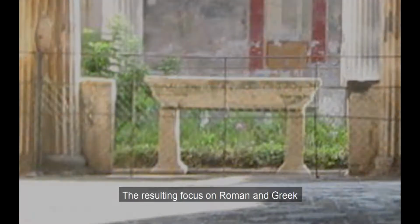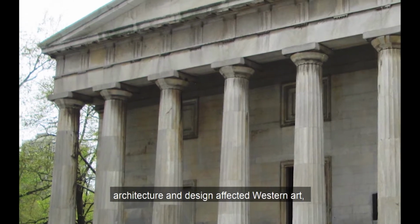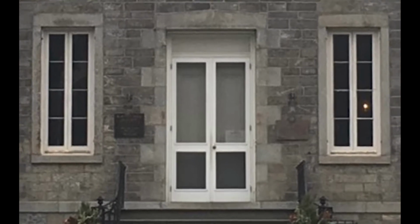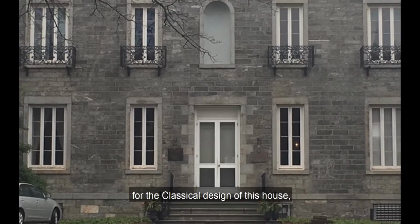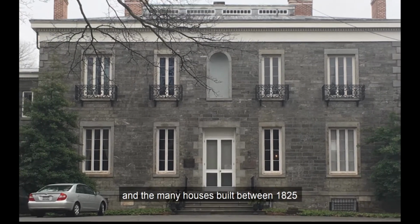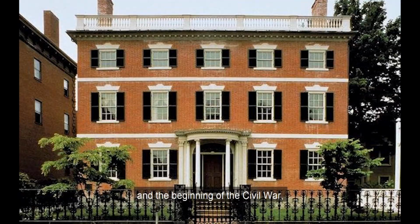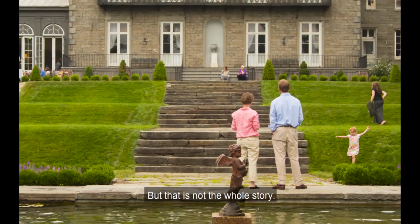The resulting focus on Roman and Greek architecture and design affected Western art, architecture, furniture, and fashion for over 100 years thereafter. That cultural phenomenon is largely responsible for the classical designs of this house and the many houses built between 1825 and the beginning of the Civil War throughout the United States. But that's not the whole story.